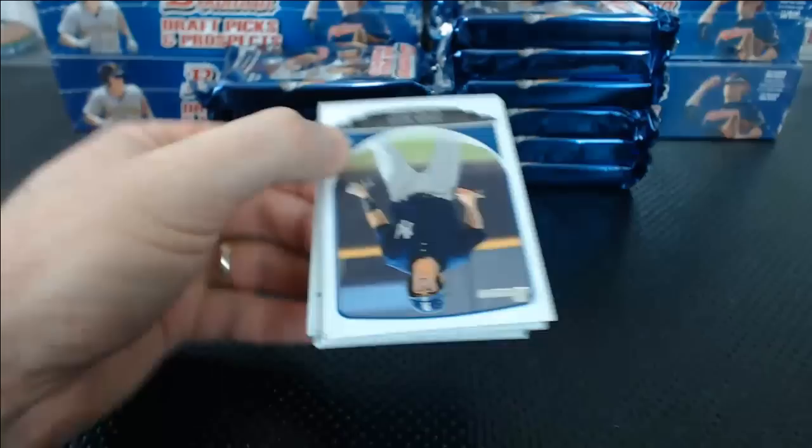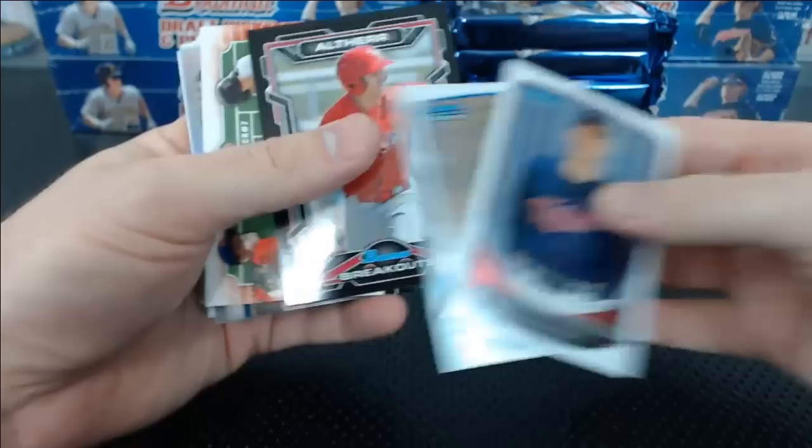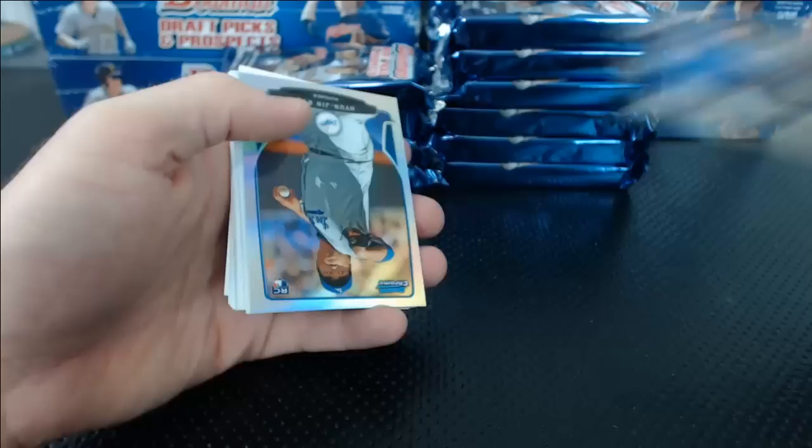Can't believe we're doing a full case of Bowman Draft jumbos and a full case of Sterling in one night. How did I get so lucky that I could do that in one night? Two amazing Bowman products.